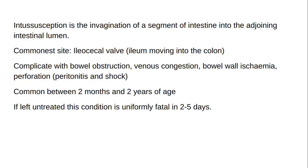Without waiting, let's dive into the topic. Intussusception is the invagination of a segment of the intestine into the adjoining intestinal lumen. The invaginating portion of the intestine, called the intussusceptum, completely telescopes into the receiving portion of the intestine, called the intussuscipiens. The commonest site is a segment of the ileum moving into the colon, through the ileocecal valve.